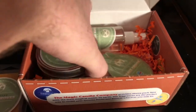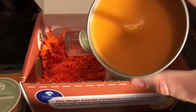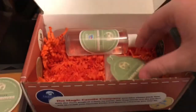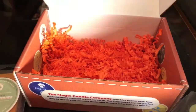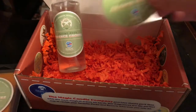By the way, these candles got a nice little wood wick. I've never had a wood wick candle before, so that's going to be interesting how that goes. You get the air freshener for your car, which is going in the car shortly after this video concludes, and a room spray, which I love. I love me a nice smelling room spray, and frankly, I think this is a good one. So I am a satisfied customer for month number 1.